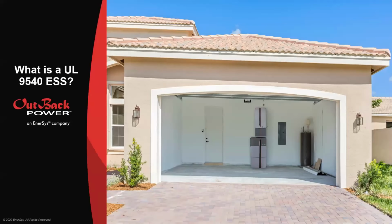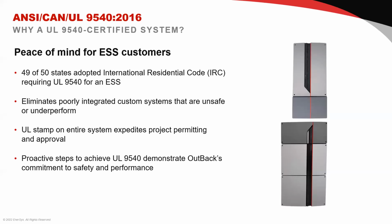So here's the Mojave as you might see it, minus some conduits installed into somebody's garage. So why UL 9540? Well, peace of mind for energy storage customers. A lot of people, I remember my early days at OutBack, would get a pallet full of parts and a few strings of batteries and kind of piece together a system. And some installers did a really good job of it, and some did not, and some were problematic.